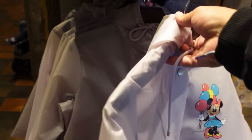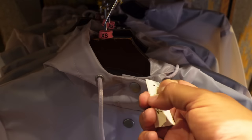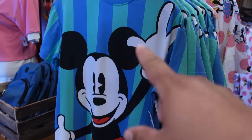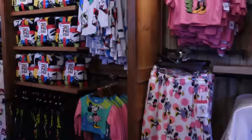Nothing on the back. Looks like sizes range from an extra small to... or they currently have extra small, small, and medium. And it looks like this one retails for $54.99. So I've seen this before. I believe it's like a dress, or like a really long shirt that can work as a dress.